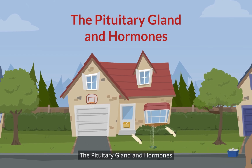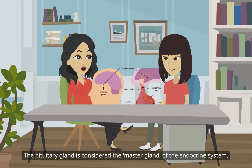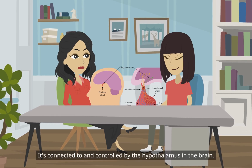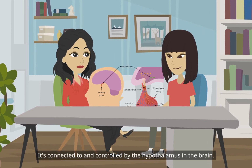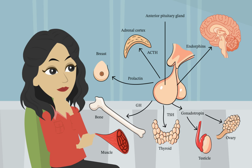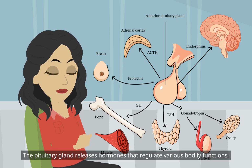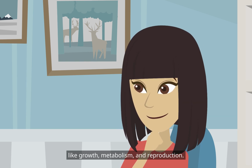The pituitary gland and hormones. The pituitary gland is considered the master gland of the endocrine system. It's connected to and controlled by the hypothalamus in the brain. Oh, I didn't know that. What makes the pituitary gland so important? The pituitary gland releases hormones that regulate various bodily functions, like growth, metabolism, and reproduction.